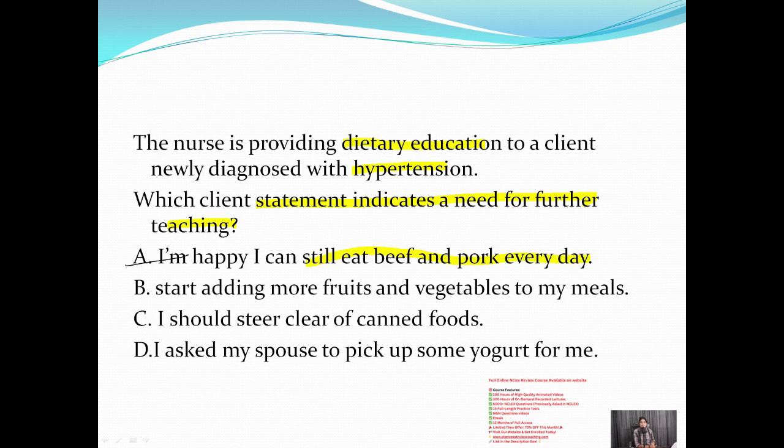The other options? B. Fruits and veggies are great. C. Yes. Canned foods are often high in sodium. D. Low-fat yogurt is DASH-friendly. So again, answer A tells us the client needs more teaching. And finally, let's look at seasonings for a low-sodium diet.